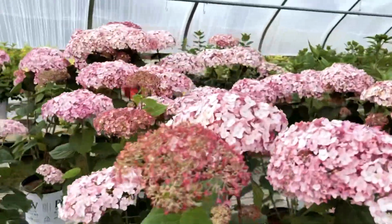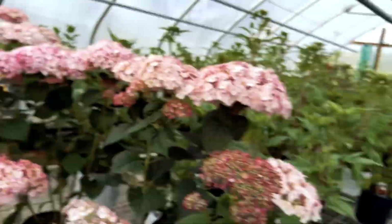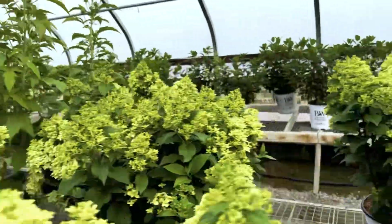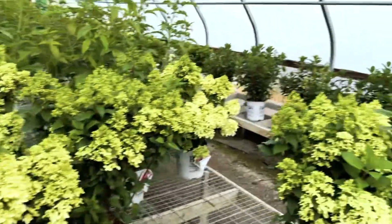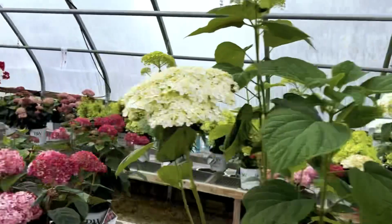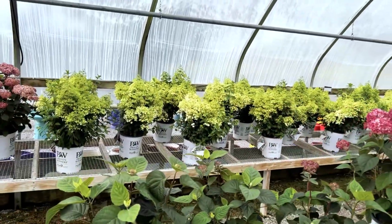Here's some of the Incredible Blush. So this is the pink version of that same plant. And then let's see, we have the Quickfires. I have some little Quickfires over there. These are the Quickfire Fabs. Those are the little Quickfires. There are more Bobos over here. I should show you some of those. Look at that. That is quite a display of Bobos.